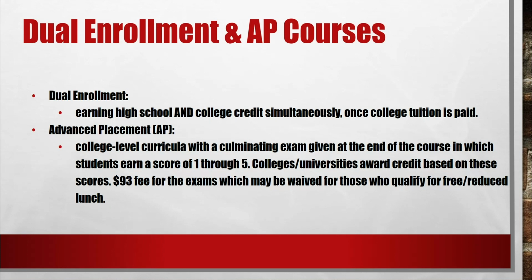All right, AP is a little different. AP is taught here locally by a certified teacher at Central. You take a culminating exam at the end of that course that covers the content for the entire year. There is a fee for that test, $93. That fee can be waived for those of you who meet the qualifications for free or reduced lunch. Those tests are scored on a numeric system of 1 through 5, with 5 being the best that you can earn on the test.